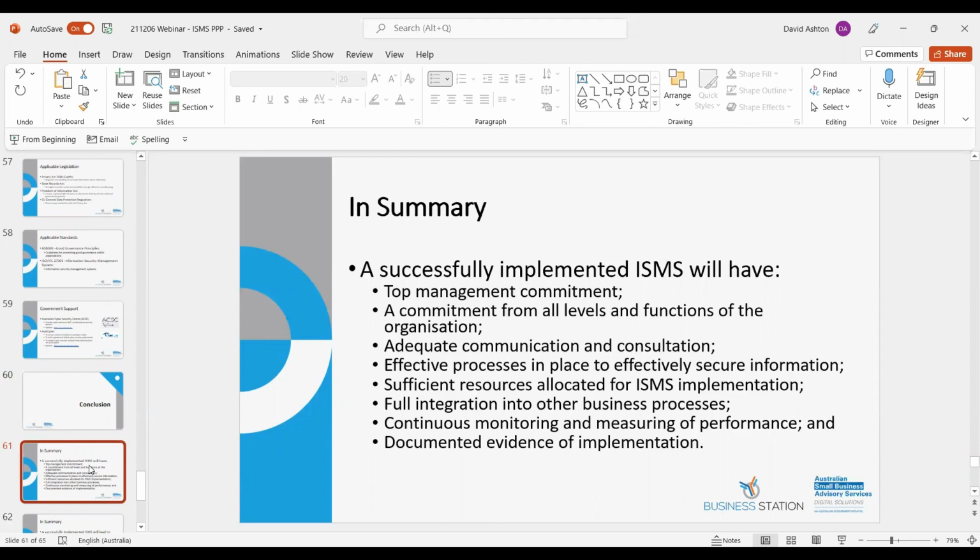So looking at a successfully implemented information security management system, it'll have commitment from yourself as the business owner and the managers. Everyone within the organisation will be committed to it. There'll be adequate communication and consultation during the development of the policies and procedures, as well as the ongoing implementation.